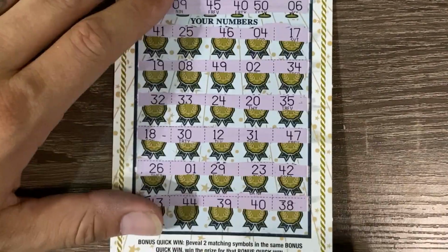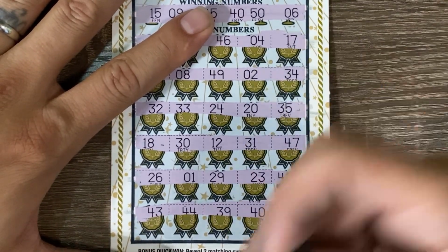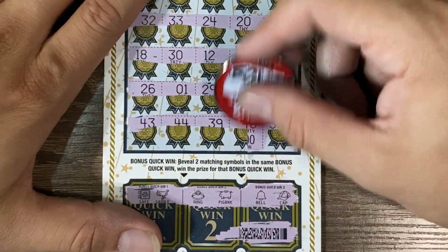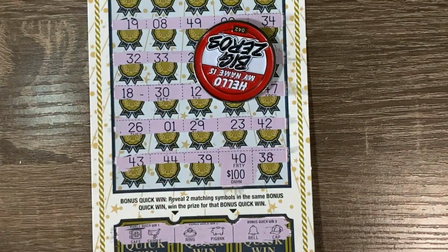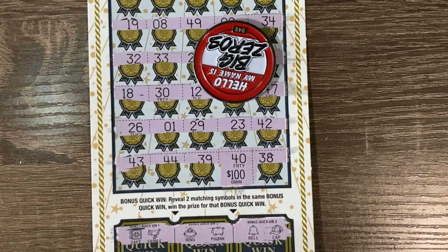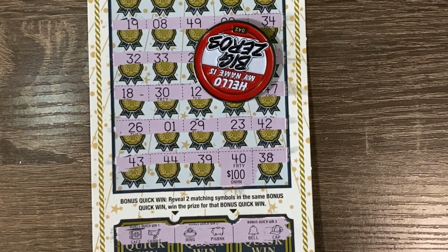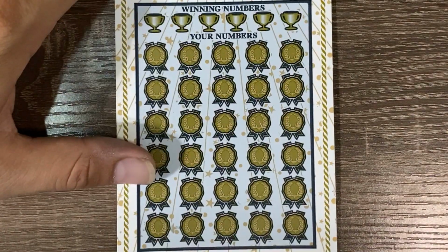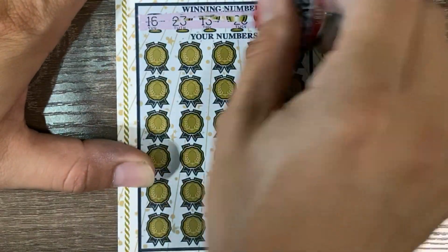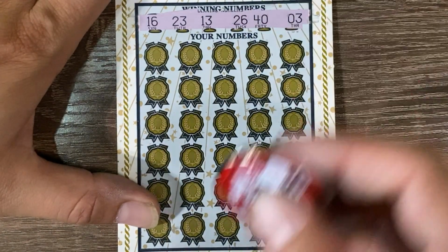All right, so let's see what we got for these matching 40s right here. Come on, big zeros. Yes, got it. $100 more than likely. $100 win. Got the big zeros. Ticket 24 was $100. Last and final ticket, ticket 25. 16, 23, 13, 26, 40, and 3, guys.